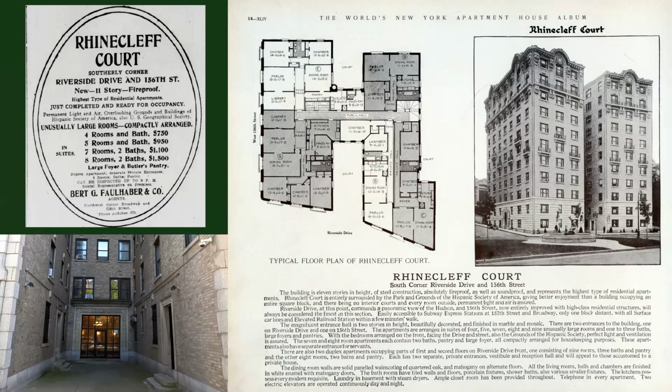There's a magnificent entry hall, marble and mosaic, as we saw at the Audubon Park. Unusually large rooms, 1 to 3 baths, views of the river, views of the Hispanic Society, ventilation on all sides. Some of the apartments had separate entrances for servants, wainscoting in the dining room, modern bathrooms and kitchens, and the elevators would be running continuously day and night. Now, remember, these were not automatic elevators that you stepped in and pushed a button. They were run by staff, which meant that you had staff around the clock.